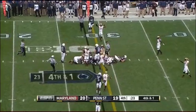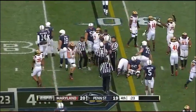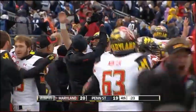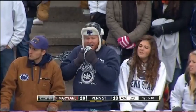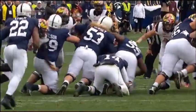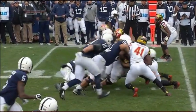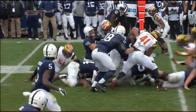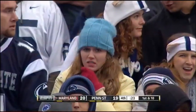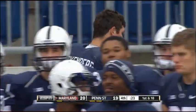Hackenberg, there was a problem on the snap. He went down to a knee, and he is short of the first down. With the new starter at center today, Wendy Laurent, there was a problem on the snap, and they turn it over on downs. In a nutshell, some of the problems that have plagued Penn State in their losses this year, with the young O-line, all the changes they've had to make, and a miscue on the snap, and it's 1st and 10 Maryland. They're up a point.